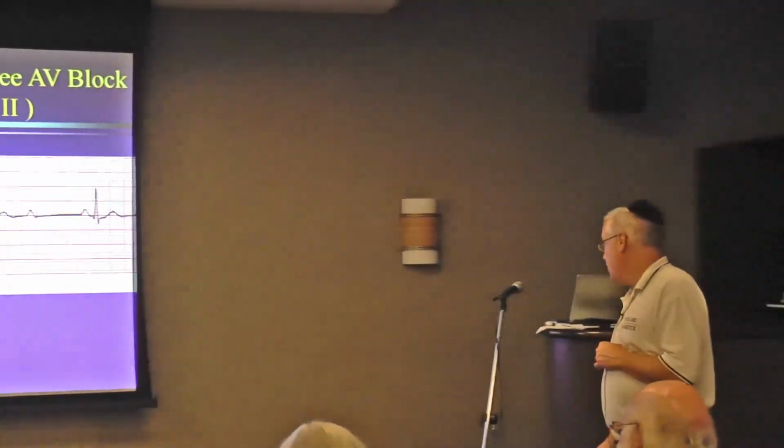With no rhyme or reason, it's blocking certain impulses from getting through. So again, what are we going to be treating this patient for? Bradycardia, lack of perfusion, right? Depending on what that patient's heart rate is, the more P waves you have, the slower the heart rate's going to be.